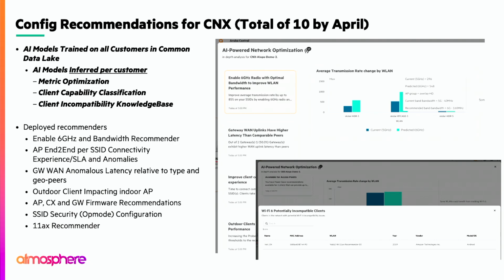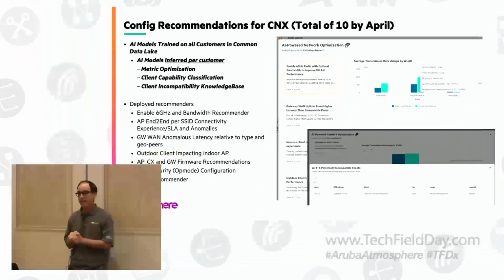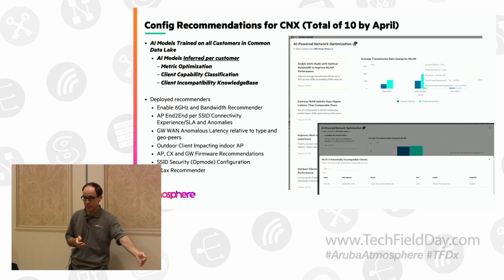At the same time, because Wi-Fi has been around for 20-something years, and there's clients that are 20 years old sharing the same spectrum as clients that are just generating today, and there's like 5 or 6 different standards all sharing the same medium, there's interoperability issues. So customers are often afraid to turn on the latest knob because they may have a client that's 10 years old and may not work.